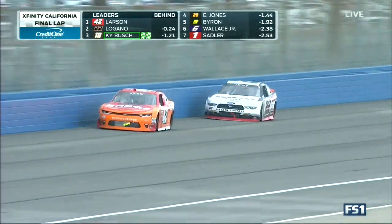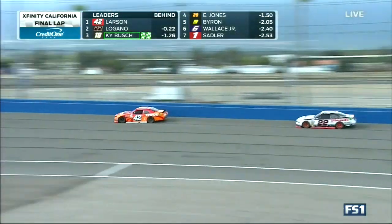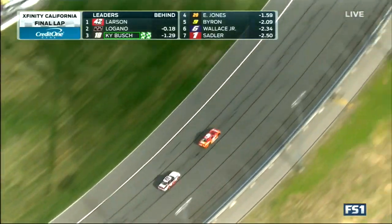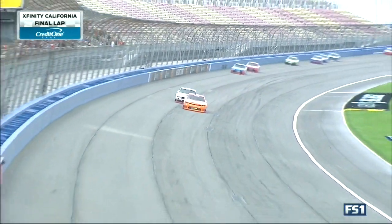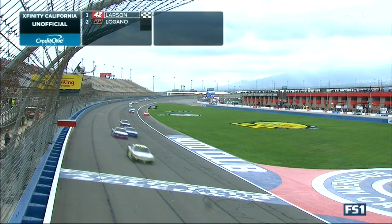It'll be all about lane choice down here in turns 3 and 4. Larson lost some ground the last time through. Where does he go? Joey's going to drive it in really hard in a lane up. He's going to try and get a big run here off the corner and maybe a draft down the front stretch. Larson went low. Back to the line. Logano's got a run. Going to be a good finish here. Give it to Kyle Larson. He wins in California.